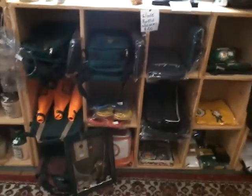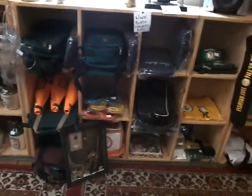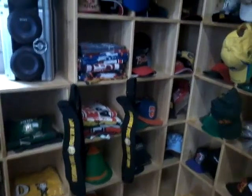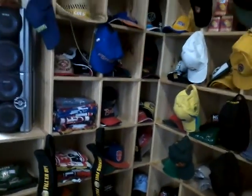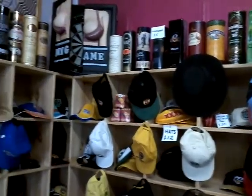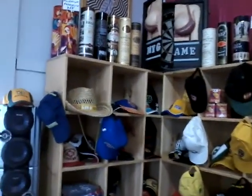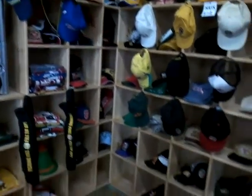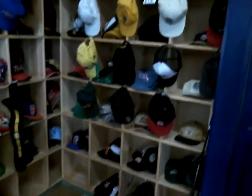There's some very unusual memorabilia here. There's backpacks, cooler packs, there's bar towels, bar runners, some very rare containers for whiskey and other liqueurs, and a massive collection of hats and caps. All unusual.